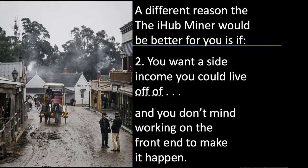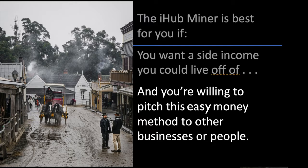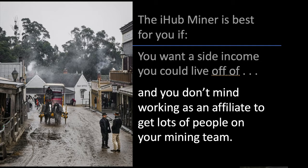A different reason the iHub miner would be better for you is if you want a side income you could live off of, and you don't mind working on the front end to make it happen. And you're willing to pitch this easy money method to other businesses or people. And you don't mind working as an affiliate to get lots of people on your mining team.